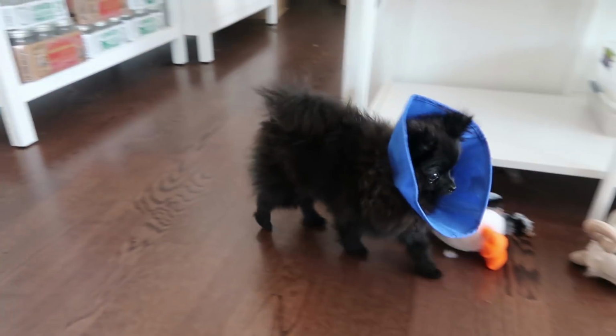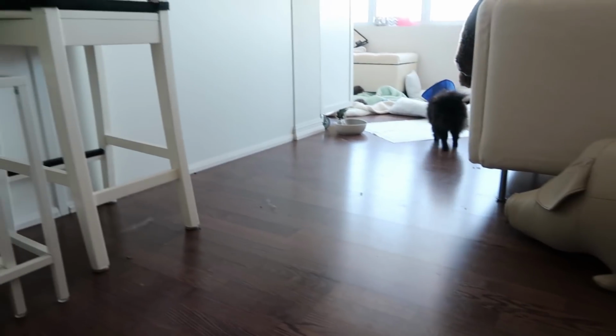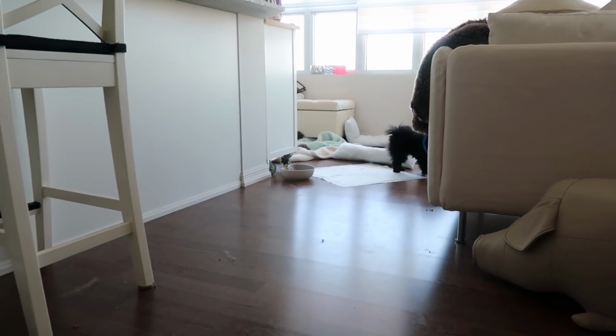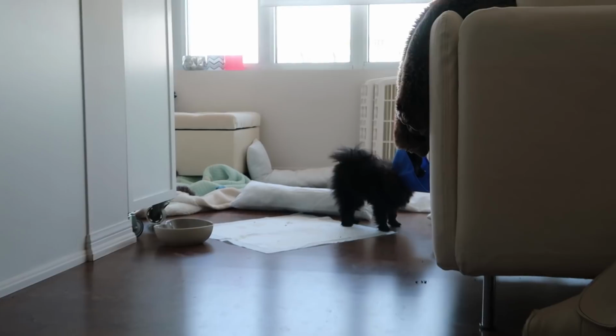Okay, good morning, you guys. So it is day 2. She is getting more used to walking around with the cone. Poor little thing. She still hates it though. Treacle, come here. Excuse me. Come here. Treacle.